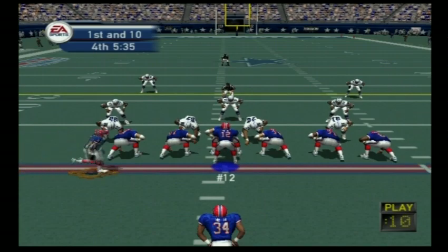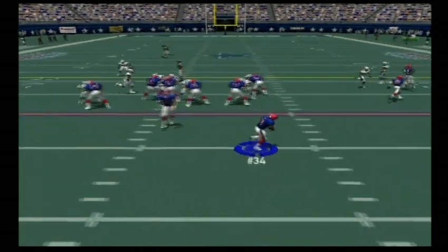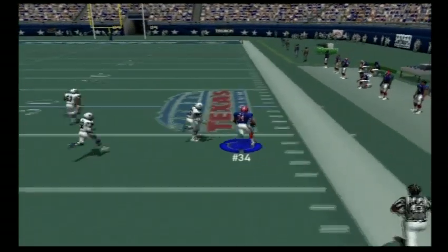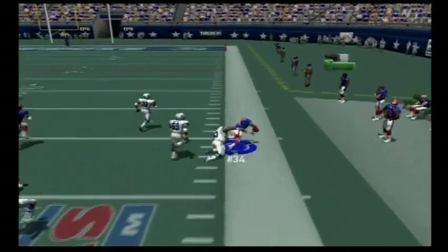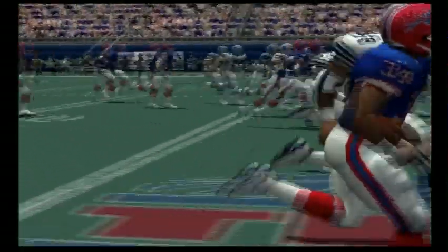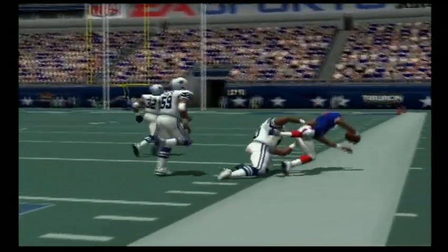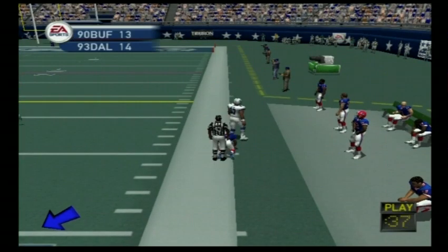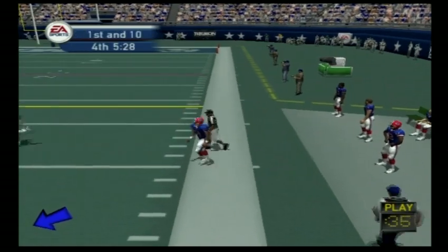First and 10. The receiver goes in motion. Number 34 gets the toss. Looking for room. A great run on that play, John. Let's take a look and see how this developed. Just watch that guy as he moves down the field. He displayed good vision, quick moves, and great speed. And that allowed him to pick up a big chunk of yardage on that play.